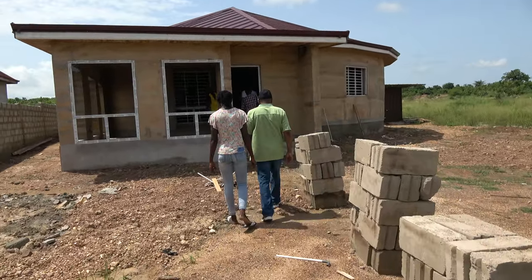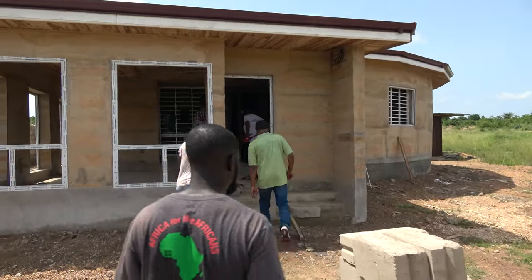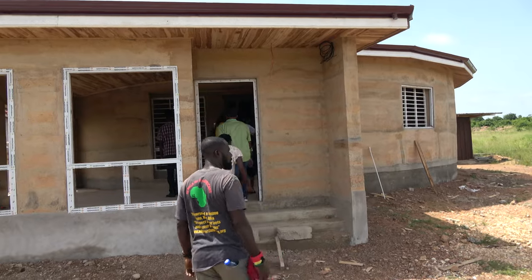All right, family, this is plot number 28. And this is the roundhouse.